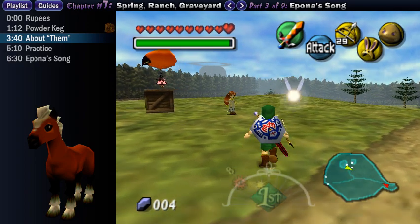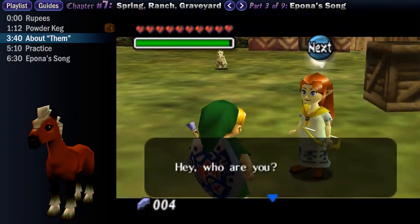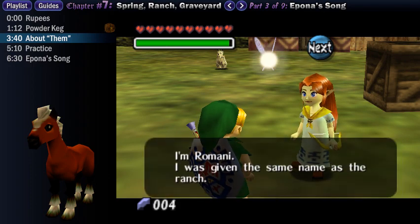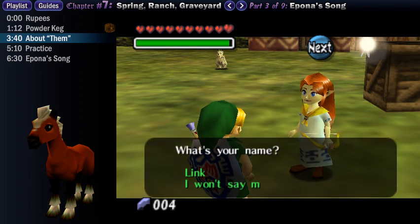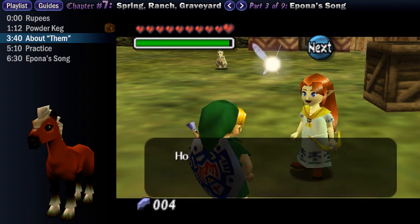Her character model is the same as the young Malon from the previous game, Ocarina of Time, but don't get them confused because they're not the same people. Anyway, during the first day, Romani has an interesting predicament that she will explain to you after a moment. Just smile and nod the whole time, and eventually she'll let you in on her spectacular plan.